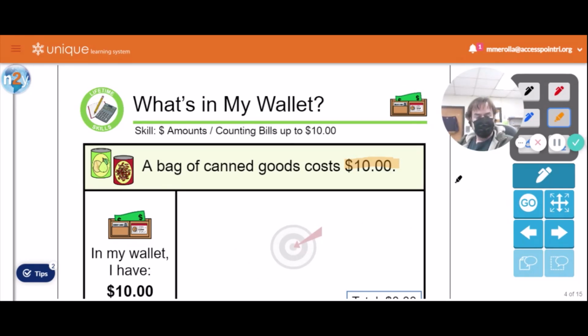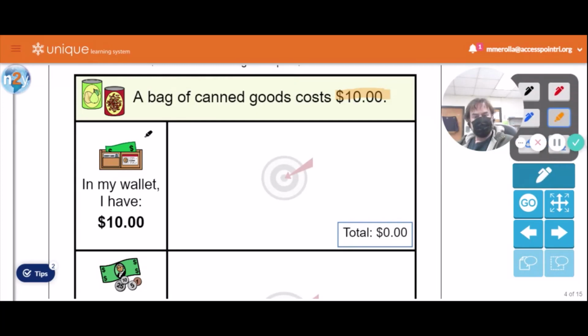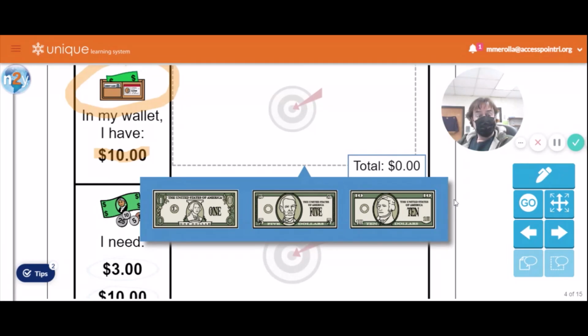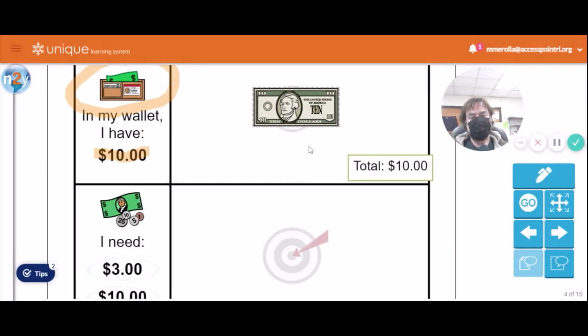So here we go. A bag of canned goods again costs $10. All right. And we have in our wallet $10. So how do you make $10? The most expedient way to make $10 for the purpose of this video would be to use a $10 bill. So we have a $10 bill in our wallet.